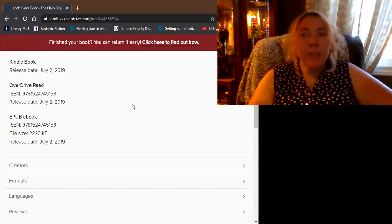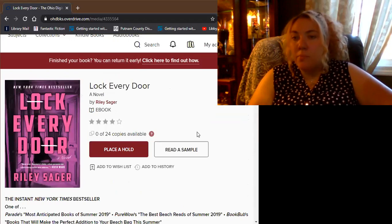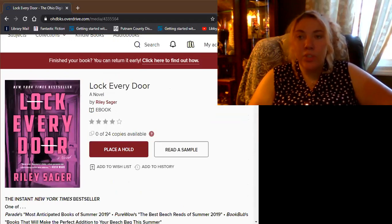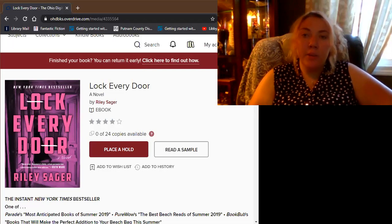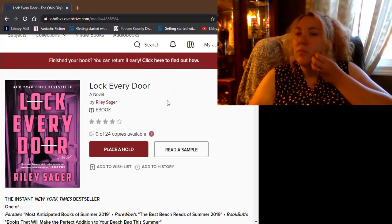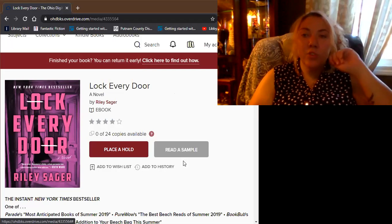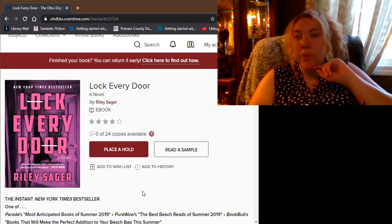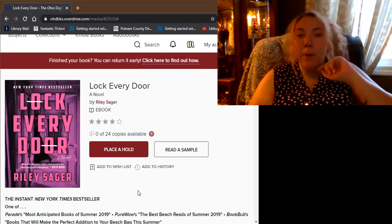Now, Overdrive even allows you to read a sample before you borrow. So we can see in the middle of the page a couple of key buttons, and these allow you to quickly check out an item and read a sample. Read a sample will pop open a couple pages for you to read. Add to wish list underneath borrow allows you to quickly get back to items if you can't borrow them immediately.